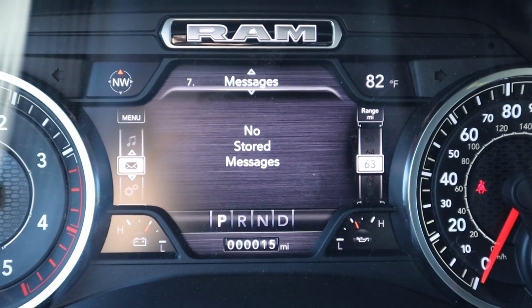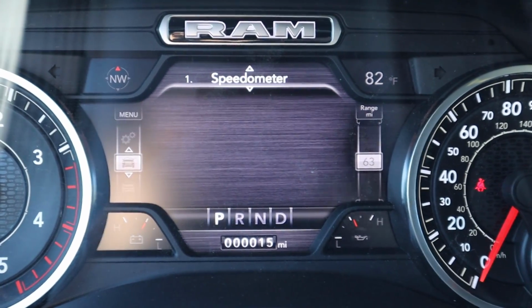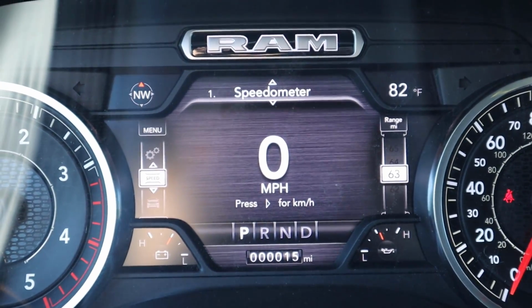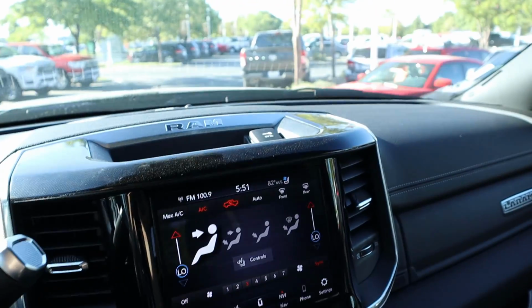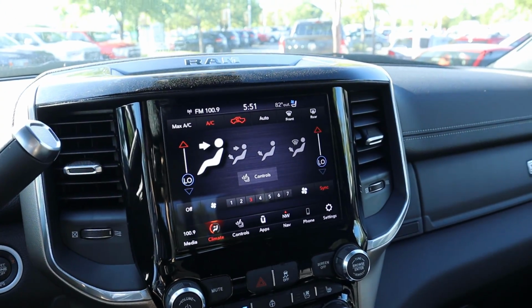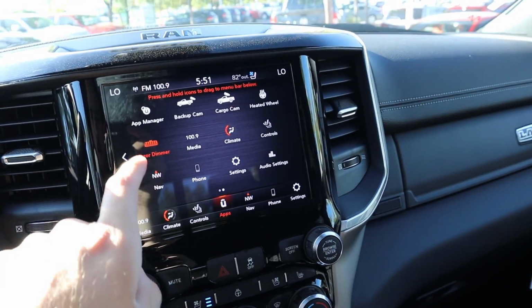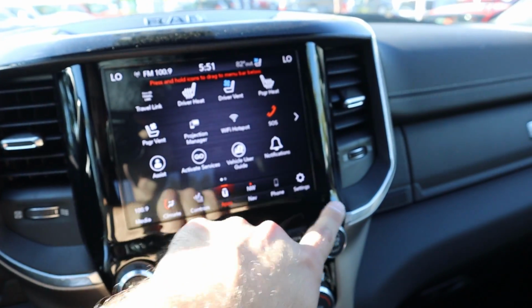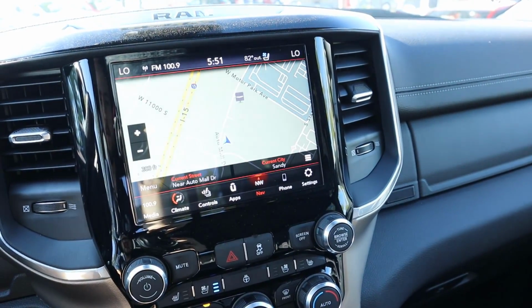When you get the upgraded packages like the Laramie, they give you the bigger screen display, but it just shows you everything on the truck. Now this one has the 8.4-inch touchscreen, so you get a 12 volt just above the screen, but you actually have the touchscreen itself. So let's go over this unit. You can see that response time on it is actually really good, and it has drag and drop function, so you can put anything in that little sidebar that you want. You can see the navigation function on the screen as well.